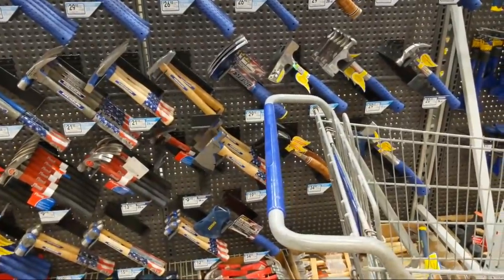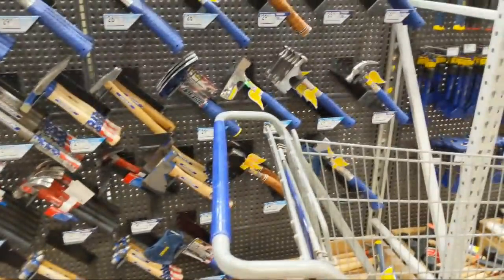Is Porter Cable maybe alien green? Yo, that Porter Cable, cuz, literally looks very compact, almost like the Atomic to me. That's all I'm saying. I'm going to check that out again.